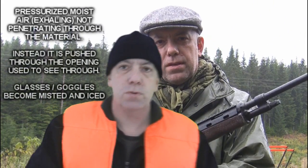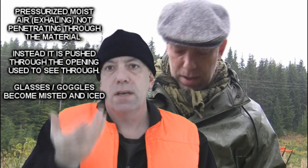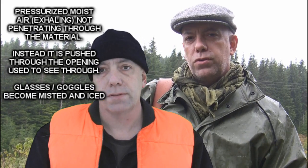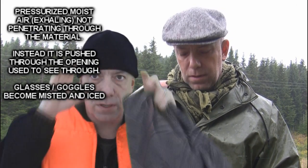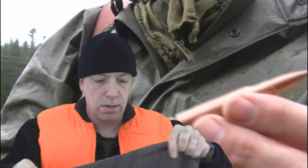Works great. However, if you're going to be using it as a head wrap, you will get some pressure coming up through the slit you've made for your eyes. And in the wintertime, what that does is fog up your sunglasses or your goggles. And that's no good. Or if you're sitting there trying to observe for long periods of time, you're fogging up the eyepieces of your binoculars.